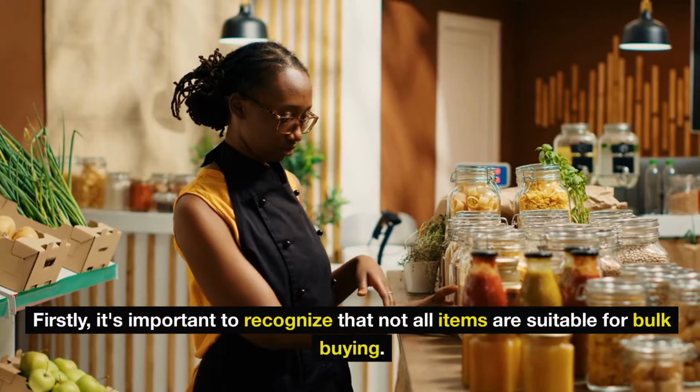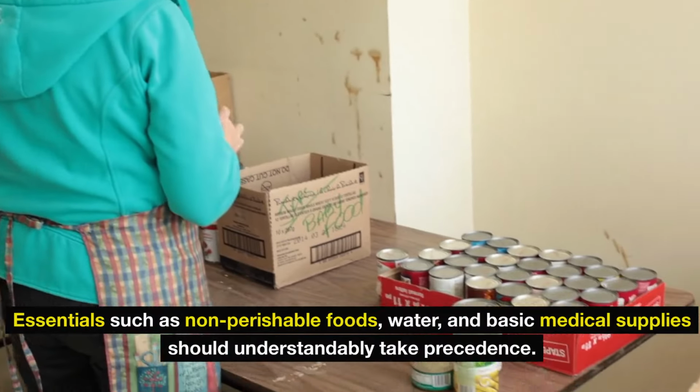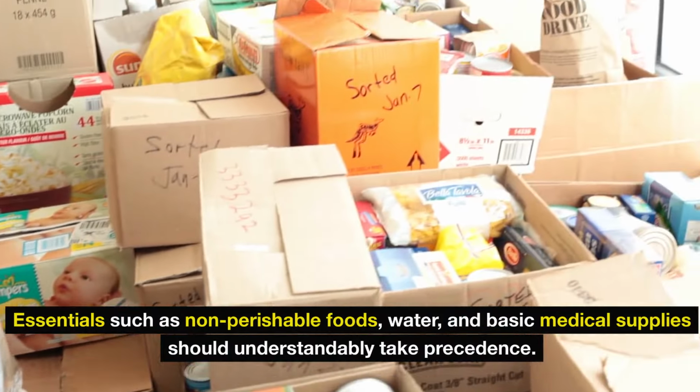Firstly, it's important to recognize that not all items are suitable for bulk buying. Essentials such as non-perishable foods, water, and basic medical supplies should understandably take precedence.